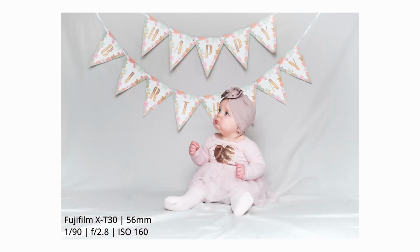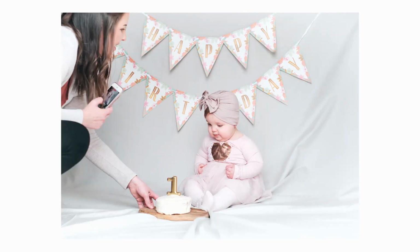Staged photos obviously take a little more effort than candids, but you'd be surprised the results that you can get with a simple background, a cute outfit, and a theme. And this works for all babies, not just yours, so try it with someone else's baby, provided of course you have their parents' consent. This shoot came together with a bedsheet, a birthday banner, an outfit, and most importantly, a birthday cake.